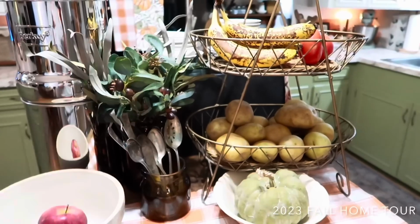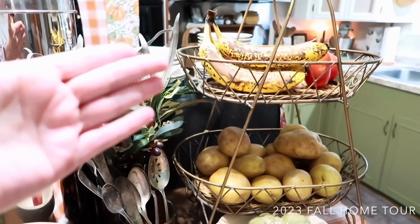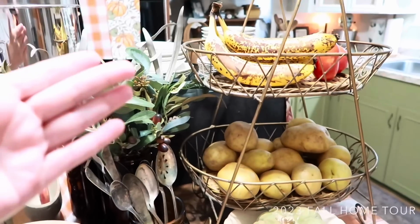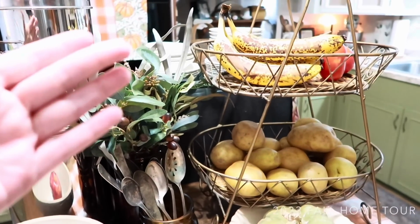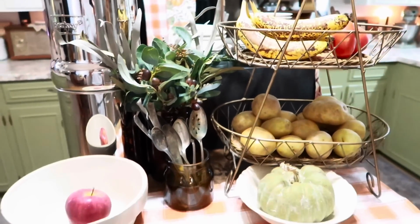Now, I told y'all that I was going to be keeping things real here, and so you see that I have some brown spotted bananas. And that's just keeping it real. I would not take those down if someone was coming to visit me, so I'm not going to take them down for you because y'all are just, you're my friends.